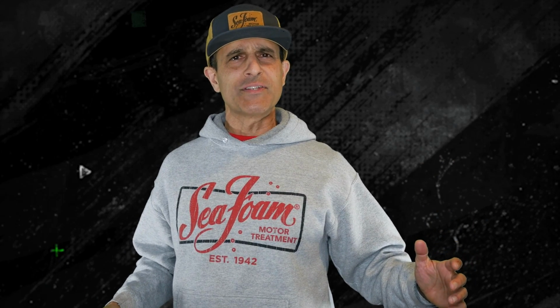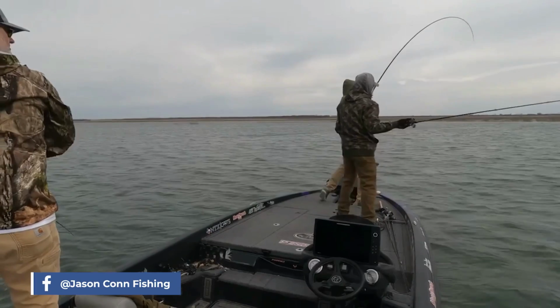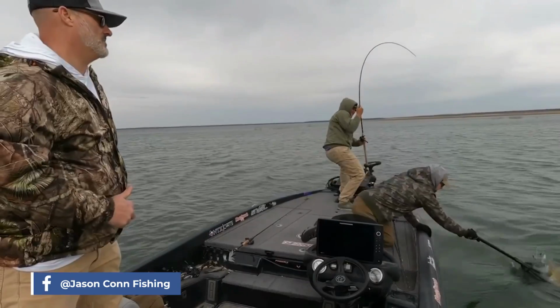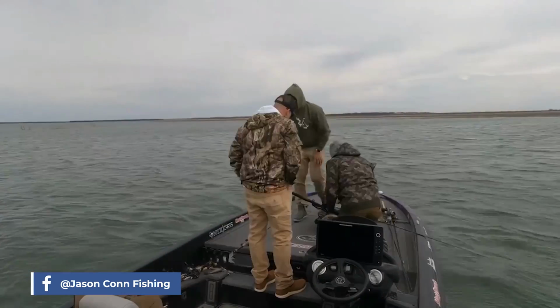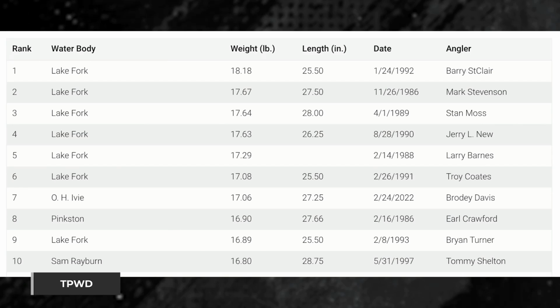Number 3. Man, Texas is kicking out more giant melons than a state fair. The latest being a 17.03 pounder caught by Texas guide Jason Kahn on, of course, O.H. Ivie Reservoir, the hottest big largemouth lake in the country. Outstanding! That fish is the new number 8 on Texas's big bass list of all time.